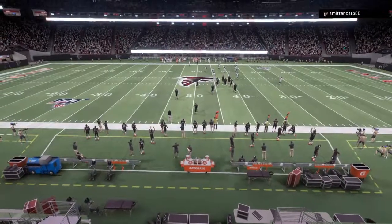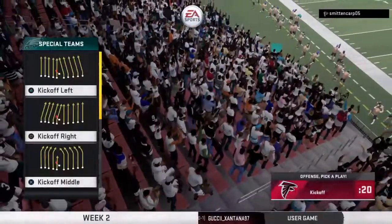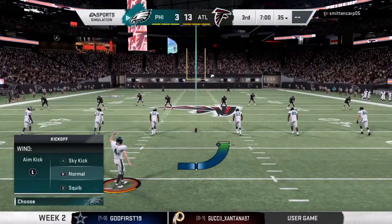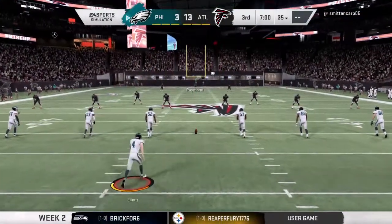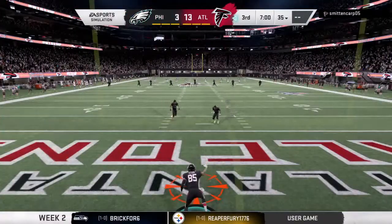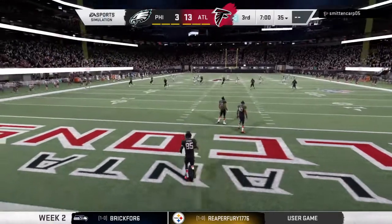So we reach halftime here in a 10-point game as we send you down to Orlando where Jonathan Coachman has our EA Sports halftime report. Coach, the Falcons back to receive. They've got the lead, and they'll get this football as the second half gets underway.